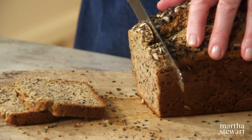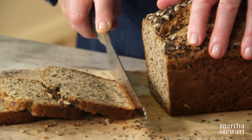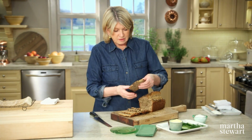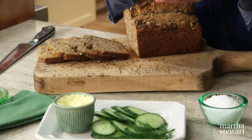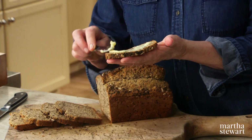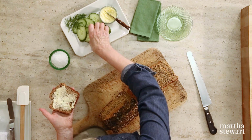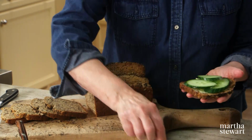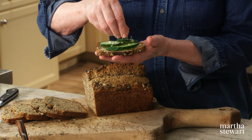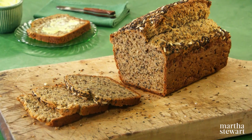And one of my favorite ways to eat this bread is thinly sliced, slathered with creamery butter, some fresh cucumber slices, a little bit of sea salt. And once you taste it, you'll see why this bread is one of our test kitchen favorites.